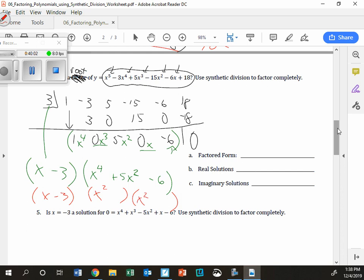If you're having trouble, start with x squared and x squared. Did you figure it out? LV, what do you think? Yep. Am I finally done? No! You have to go again!